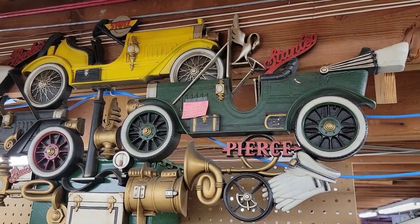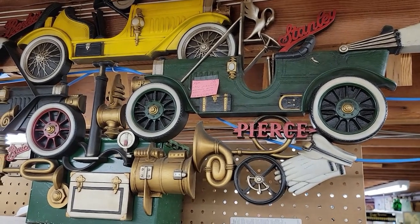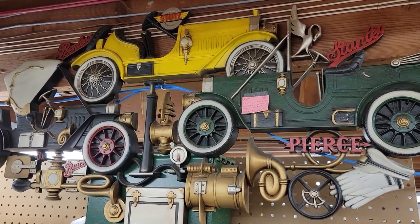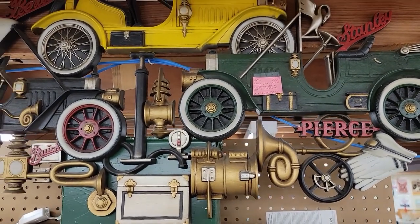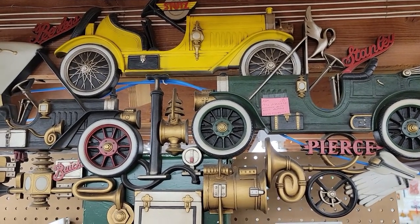This one's been here forever. Of course, it's $795 they want for it. I've seen these before for a third of the price or less even. It's nice. I'd like to have it, but not at that price. So it's going to be here probably for the end of times. Cool. Nice big plastic display. Yep.